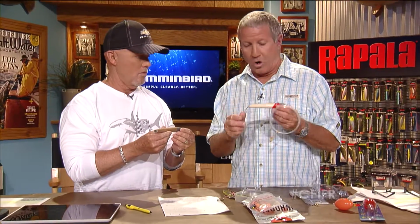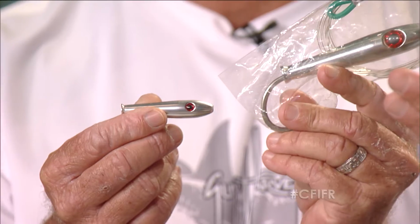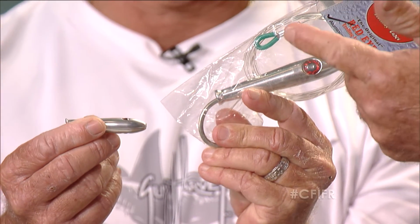So if we're trolling, what are we gonna troll? Well, there's a lot of things. Tunas are fast, so you don't have to troll slow. So you want something that's kind of streamlined, that's gonna cut through the water. Cedar plugs are an old favorite. These are true cedar plugs, and this is an original cedar colored one. Now they paint them, they make them all colors. And then we have cedar plug lookalikes, but they make them out of aluminum or stainless steel. So this would be a stainless plug, I guess.